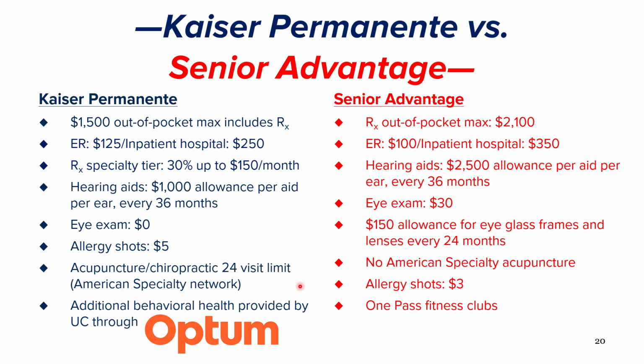Remember that if you have regular Kaiser, UC is paying for additional behavioral health benefits through Optum for you, which we don't do if you have Senior Advantage. But if you have Senior Advantage, you can go to fitness clubs through OnePass for free. That compares and contrasts the two. That's the end of the HMOs. Next up, we'll talk about UC's PPOs.